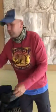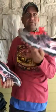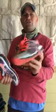This is my wife's shoes here. Are these water repellent too? No, but I spray them down. Another good idea: take your shoes, spray them with water repellent. You can get that at Home Depot or anywhere. Those are just trail running shoes.